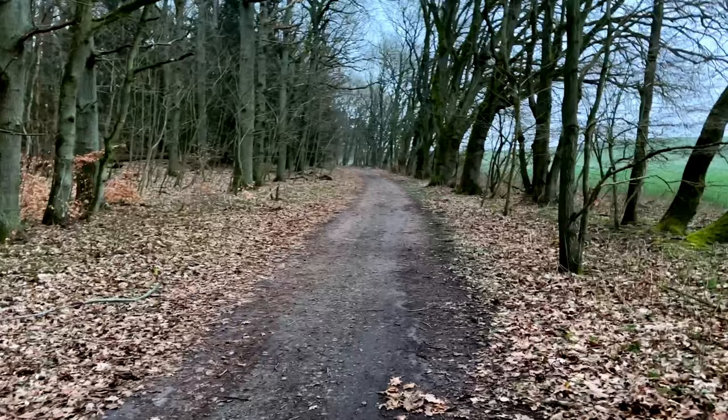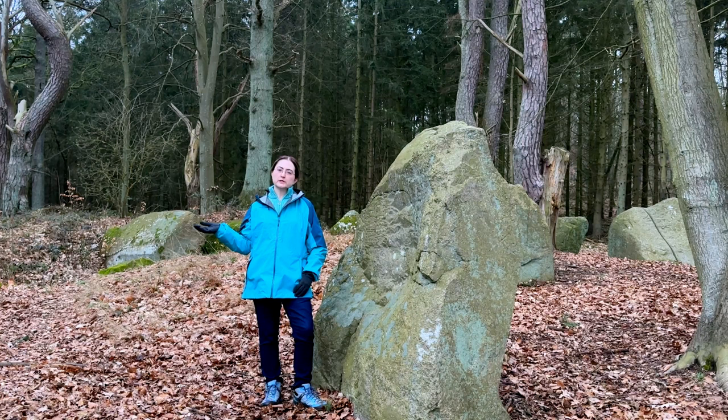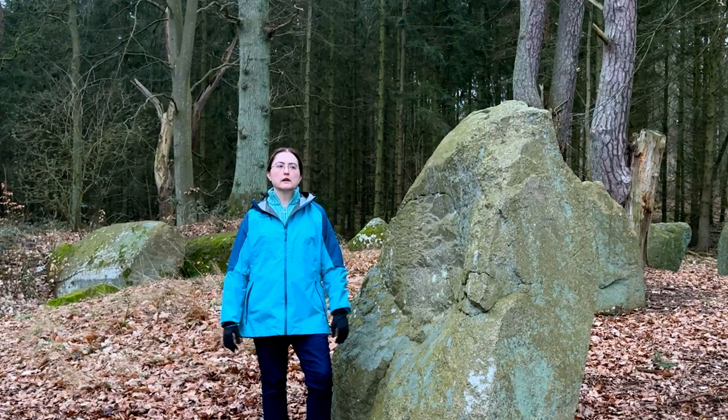Well, here we are still on the island of Rügen in Germany along the Baltic Sea, and we are at a Neolithic site that we've never been to before, and it's called a long barrow. Long barrows were actually the earliest type of megalithic tombs. They are large rectangular rock structures that are in the shape of a longhouse.